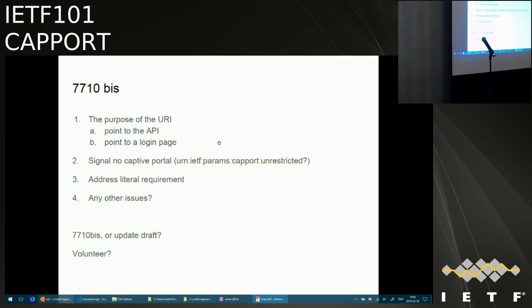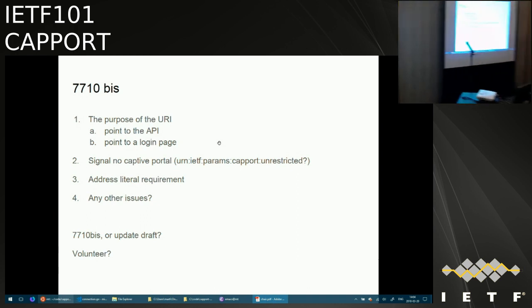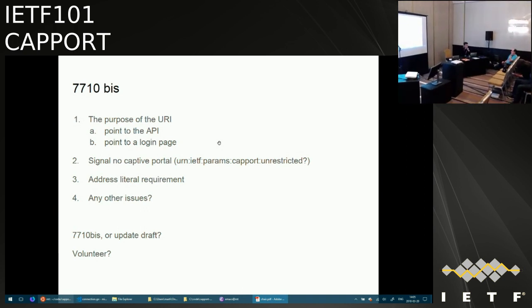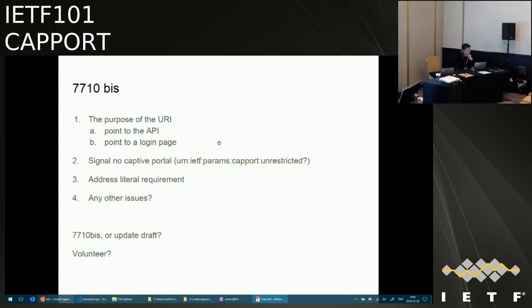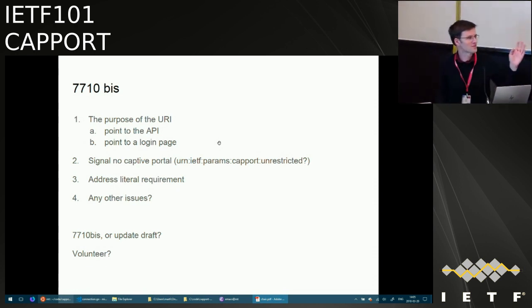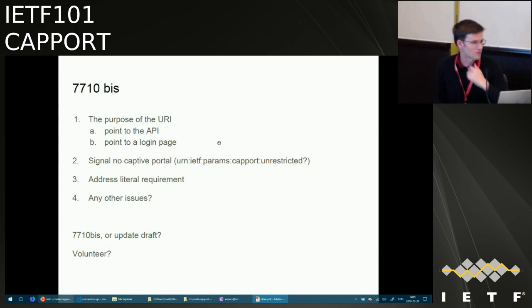The third one's an interesting one. 7710 has a requirement for the URL to contain an address literal. This is one paragraph. Just, do this. And it turns out that runs counter to the discussion we had previously about actually authenticating things. So we'd remove that. And there might be some other things, but I'm not aware of anything. It's actually a pretty short document, and it's pretty hard to find faults in a document that's that short. But we found this many.